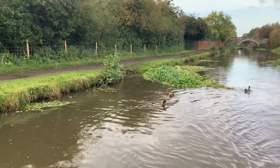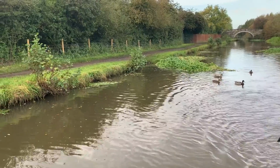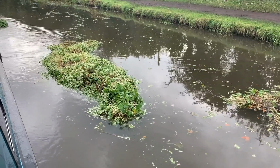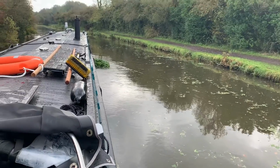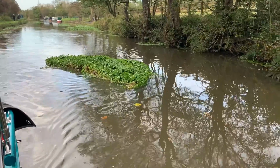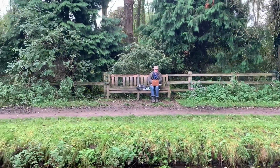Lots of weed on this stretch of canal, almost like little islands dotted about. Well, we managed to reverse in a quiet part of the canal and remove this massive clump of weed. There was an artist sat on the bench doing some work at the side, and what a lovely spot to paint.